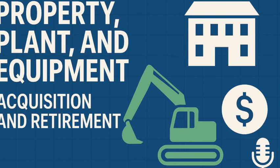Bingo. The day they put those tanks in, they would have debited their buildings account, because those tanks are part of the building, for $55,839. And to balance that out, they'd credit asset retirement obligation for the same amount, recognizing that liability. So year after year, they're dealing with both depreciation on that extra building cost and this increasing ARO liability.